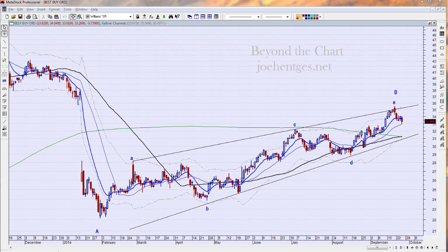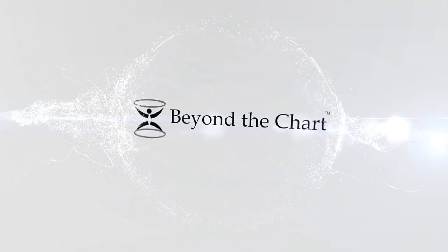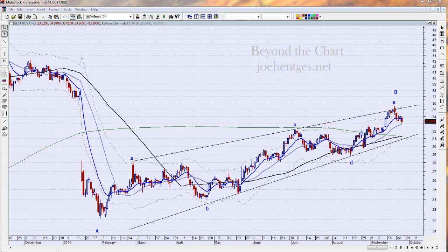We're going to look at three stocks today: Best Buy, GameStop, and Rackspace. All right, we're going to start off here with Best Buy. This is a daily chart of Best Buy. My best interpretation of this is it looks like it's doing some kind of rising wedge in here.